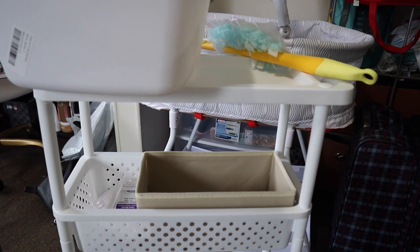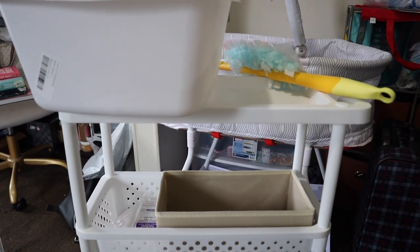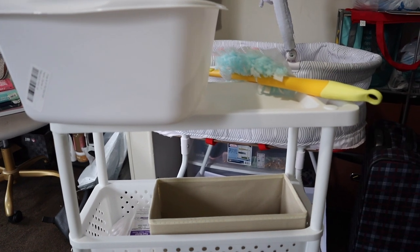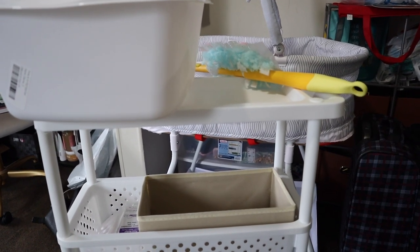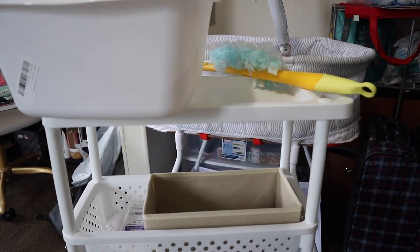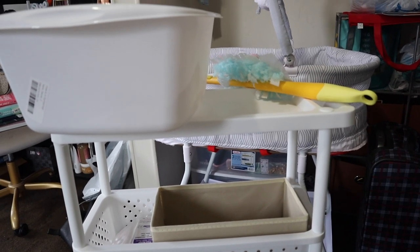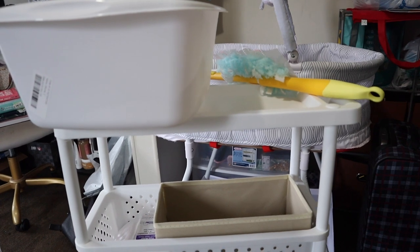I washed those, and I'm gonna show you guys this cart that I'm gonna use for my bedside cart. So I know there's a lot going on in the background, so please ignore it. That is my hospital bag right there, and that's the bassinet right there. This room is not necessarily organized how I want it to be yet, because I'm thinking of rearranging the whole room. We will see how it goes.